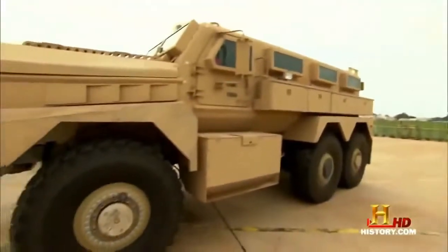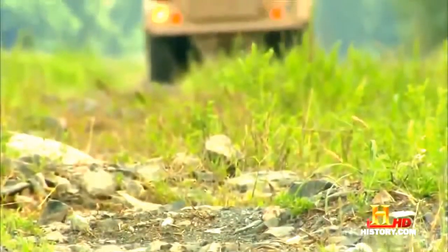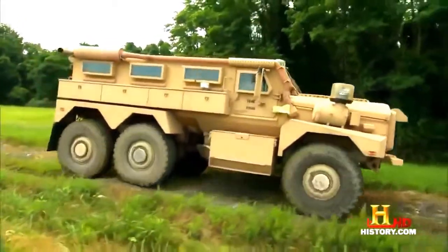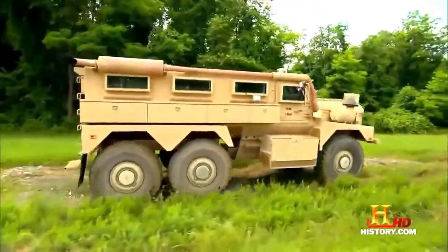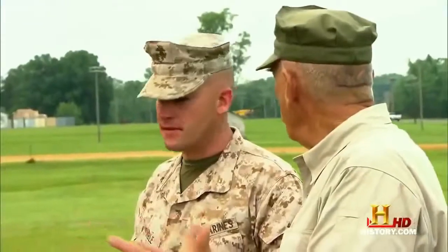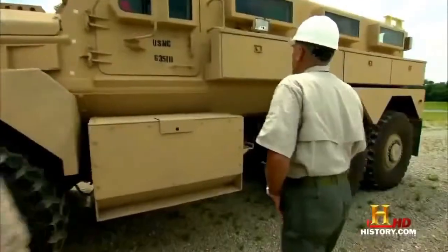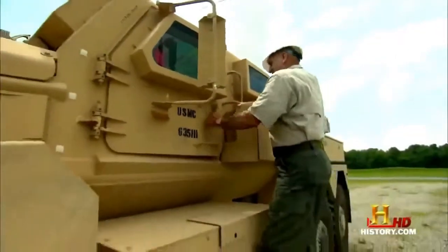Like this Category 2 MRAP here, called the Cougar. And it's being upgraded with a new independent suspension and lighter armor. That's to help keep it on track in the mountains of Afghanistan, where road conditions are, well, somewhat less than perfect. And the main thing, it protects the troops as it drives them into combat. Correct. That's the most important part of this vehicle. Yep. Let's take her for a spin on the Aberdeen Test Center driving course.